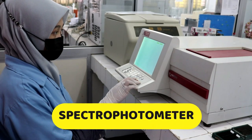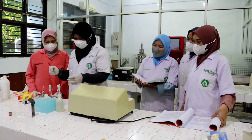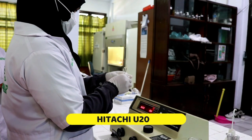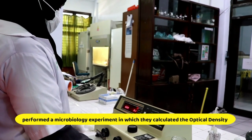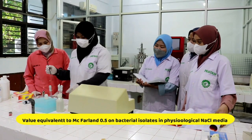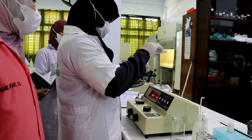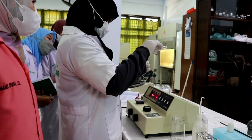Spectrophotometer. The ordinary spectrophotometer, which is used for experiments, and the UV-Vis spectrophotometer, which is used for research, are two types of spectrophotometers. Hitachi U200 spectrophotometer. Students perform a microbiology experiment in which they calculate the optical density value equivalent to McFarland 0.5 on bacterial isolates in physiological sodium chloride media.